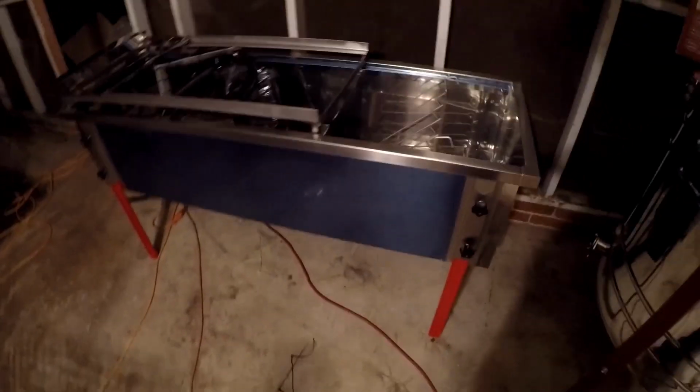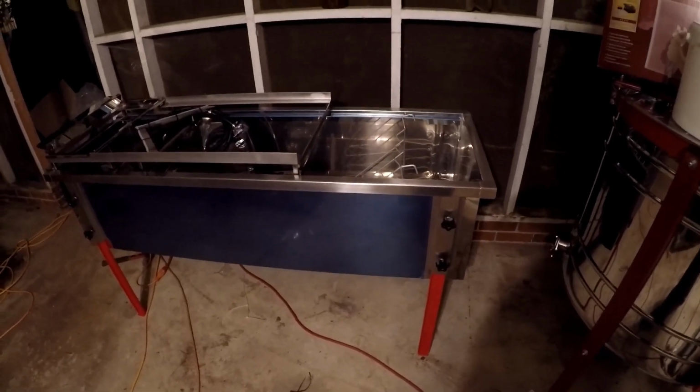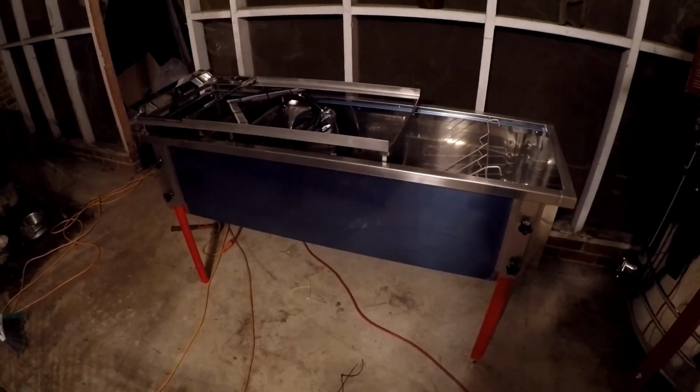So, I'm excited. Can't wait for the honey to come in so I can try this stuff out. And stay tuned because I'll definitely share it with you guys. Woo!